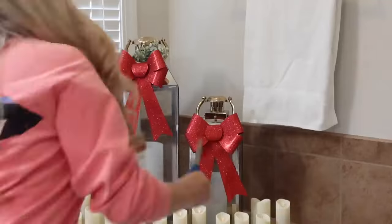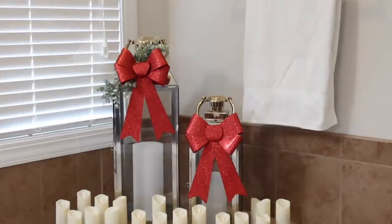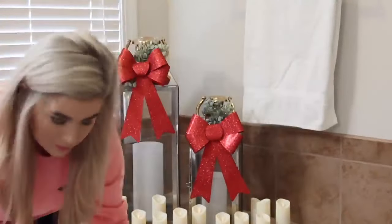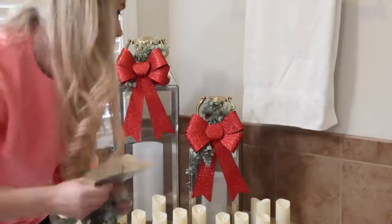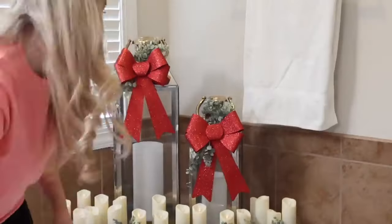And there is something about adding greenery that just really brings the space to life. Like, that's the only words I can think to describe how it makes a space feel and look. So I'm just adding it around the bow, and then I'm also gonna add the rest of the greenery around the candles.